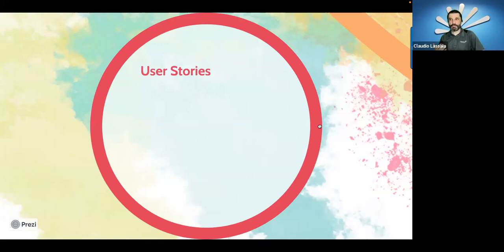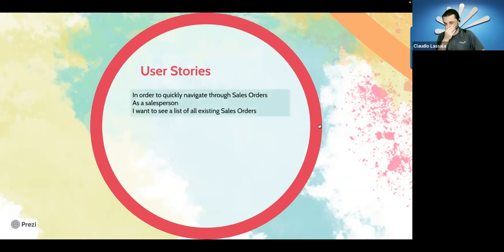So we do have to take a step back and think, how are we writing our user stories? What kind of conversations are we having around our user stories? I have a whole separate talk about user stories, but here I'm going to just give a brief sample as to what that would look like. For example, say I have this user story here. In order to quickly navigate through sales orders, as a salesperson, I want to see a list of all existing sales orders. That's a user story.